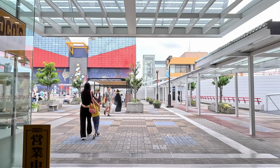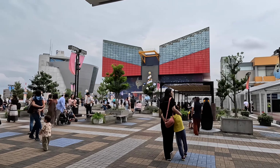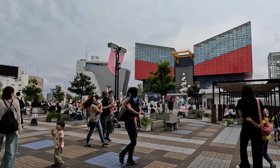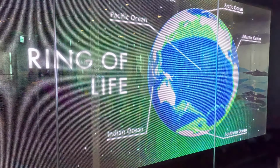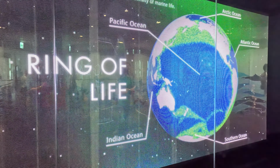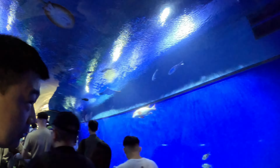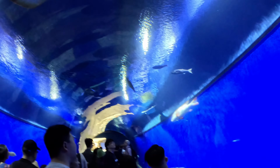We went to a local Starbucks in the complex, had a coffee and a bite to eat, and before we knew it, it was time to go into the aquarium. We started off in a reception area, and it soon led to a tunnel that was underneath one of the main aquarium tanks. There were so many people here, it was so crowded.